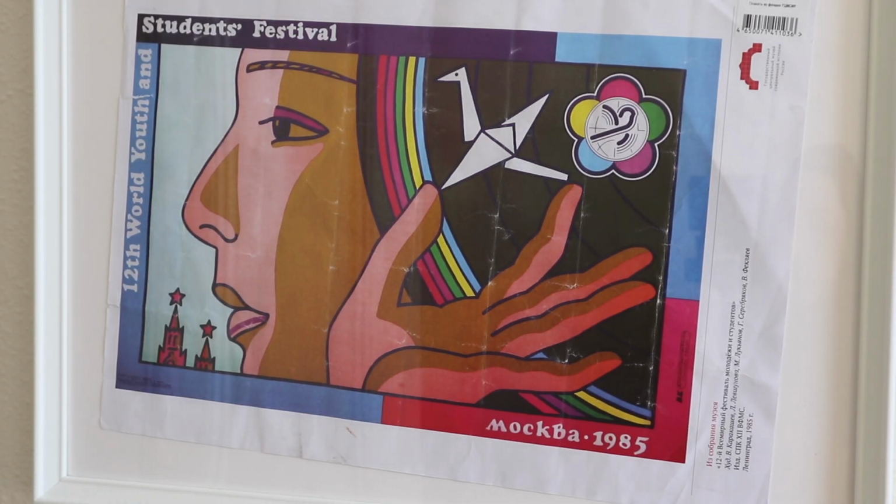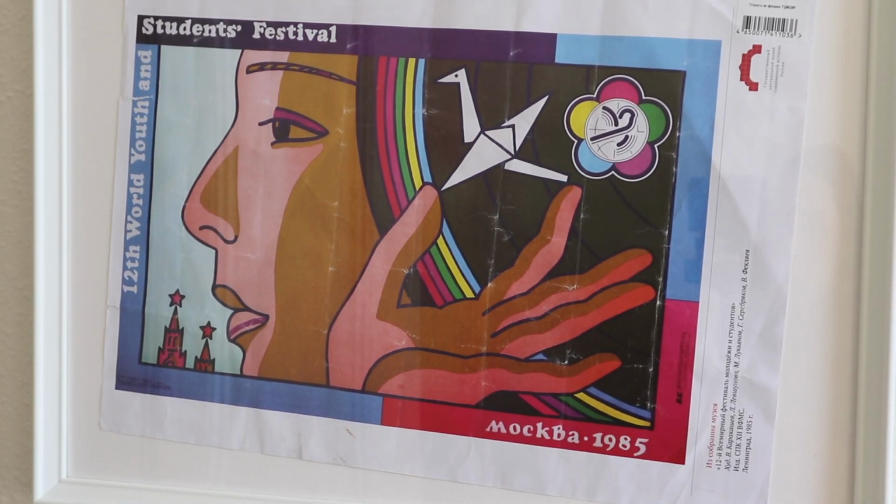I have a couple things on my wall, but mainly these 3 prints as you walk in. And if you see me looking down, I just have my phone here with all the details, so that's why. So the first print is a poster from the 12th World Festival of Youth and Students. This festival was in 1985, and at A-level I actually studied communist Russian history. So when I went to Russia for a study tour, I got this poster at a museum in Moscow. I believe it was a museum of modern history, but I got this poster in 2018.